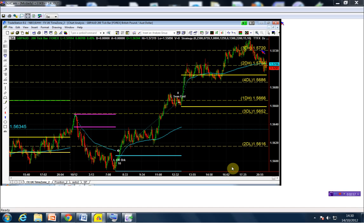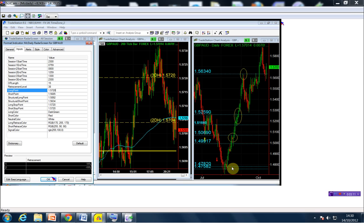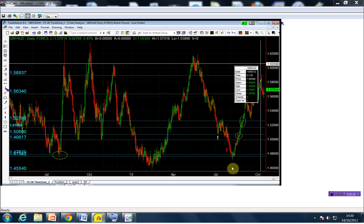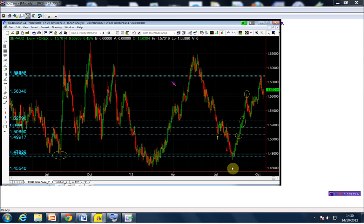So the high of the day is the 157.20. It is the 20 level. So we will buy the pound Aussie above the 157.20. That is going to be our long point. And I don't know what the structure point is. The structure long point, I'm going to take this one here, which is the 158.82. So we would have two structure points pretty much close to each other, and these are good.